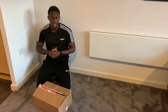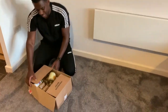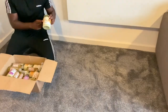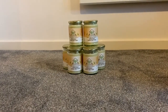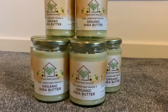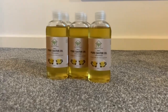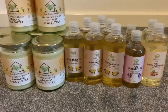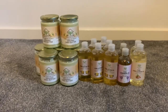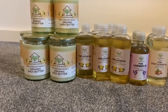So usually we just buy one shea butter and one castor oil, but today we bought a wide selection of different ones. We've got our usual, our go-to, the organic unrefined shea butter. This shea butter is amazing for soothing dry skin, preventing wrinkles and fading stretch marks. It's also high in vitamin E and vitamin A, and it's great for damaged skin and damaged hair. The 100% pure castor oil is great for hair growth and preventing hair loss. Pure sweet almond oil keeps your skin healthy and protects your skin from UV radiation damage. And lavender oil smells amazing. It's perfect for massaging. All these products are non-GMO, 100% natural, vegan, and not tested on animals.